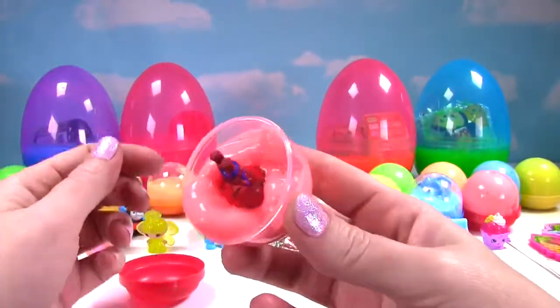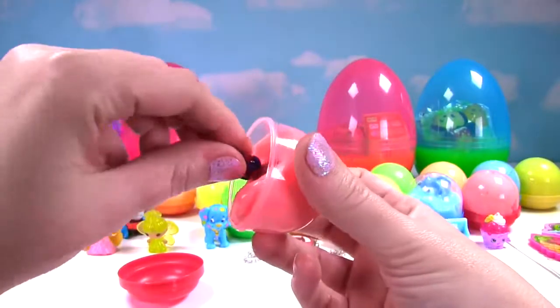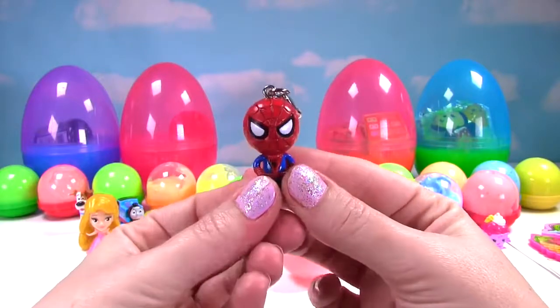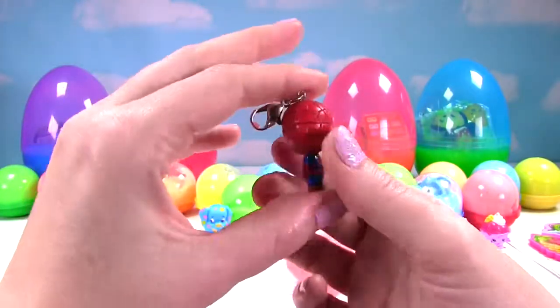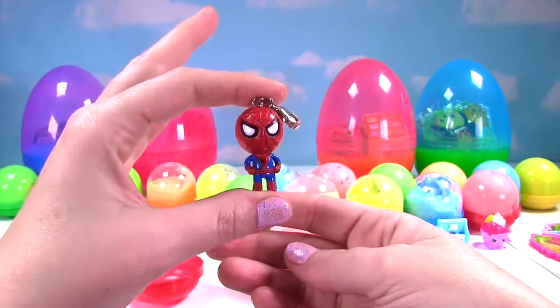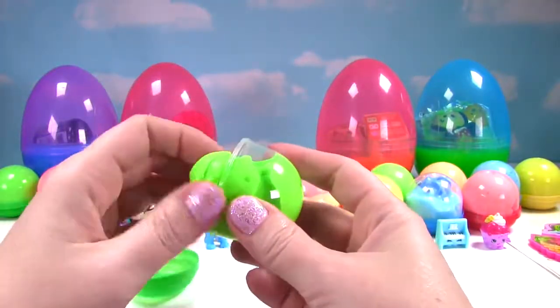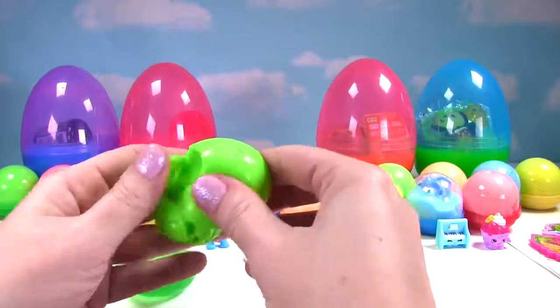Whoa! I see legs! Look! Who is that inside? Oh, it's Spider-Man! I think he enjoyed hanging out in the slime. And he's going to shoot some webs. Let's see what we have.